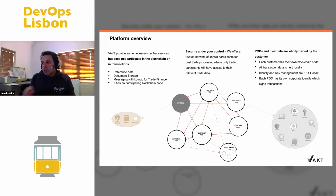That is all communication happening over Quorum technology, that is blockchain technology, allowing secure communication from pod to pod. That means that when a customer in this pod wants to have a transaction with a customer over this pod, then the data that is exchanged is between these two pods over this communication channel, which is over Quorum.